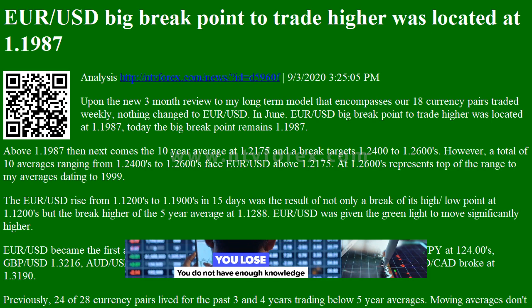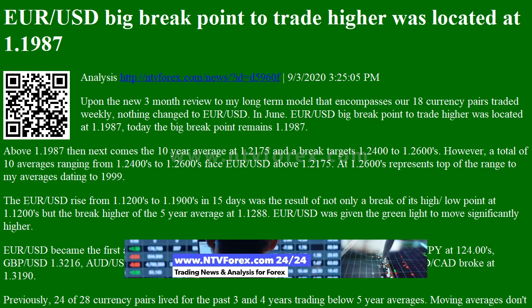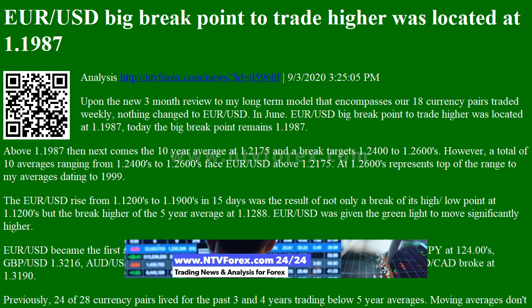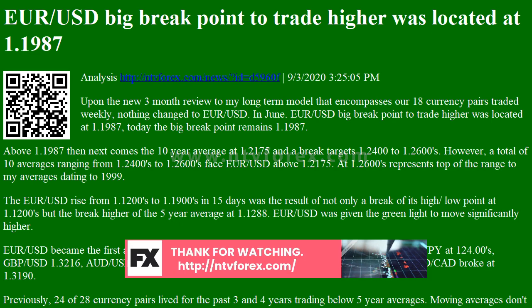EUR USD big break point to trade higher was located at 1.1987. Analysis on ntvforex.com news. Upon the new 3-month review to my long-term model that encompasses our 18 currency pairs traded weekly, nothing changed to EUR USD. In June, EUR USD big break point to trade higher was located at 1.1987. Today the big break point remains 1.1987.